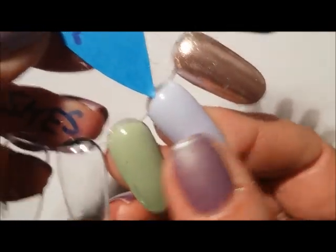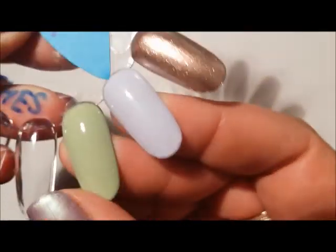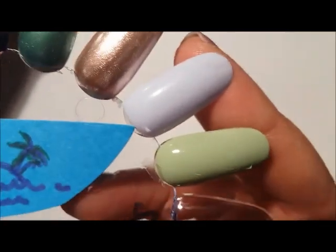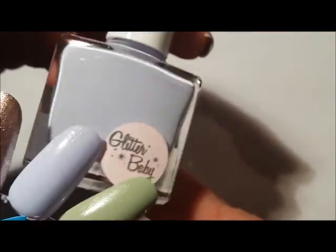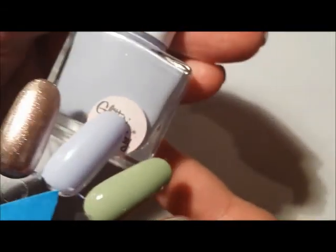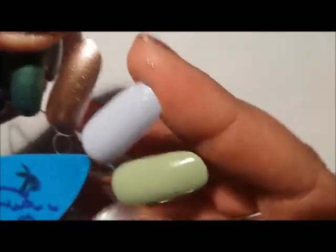Okay, so that's the two metallics, and finally I do like pastel shades. I've kind of ruined these after swatching them, but I like pastels in the spring, and the thing I like about opaques is opaque pastels. So the two that I've got here represent the two colour categories that I really like in pastels, and this is Glitter Baby Just Do It, and the formula is great on this. Both of them you can, with careful application, get away with one coat. I put 2 coats on here, but really great formula.